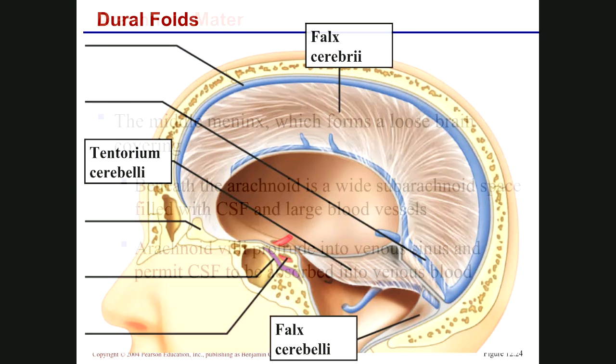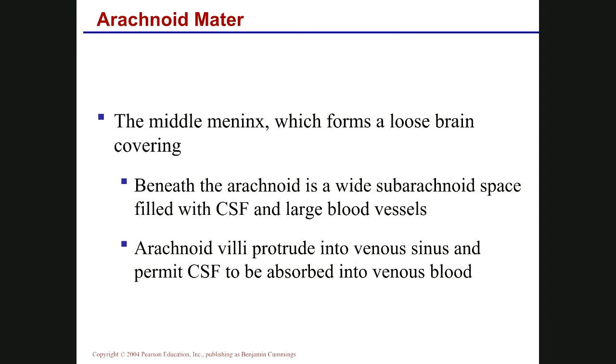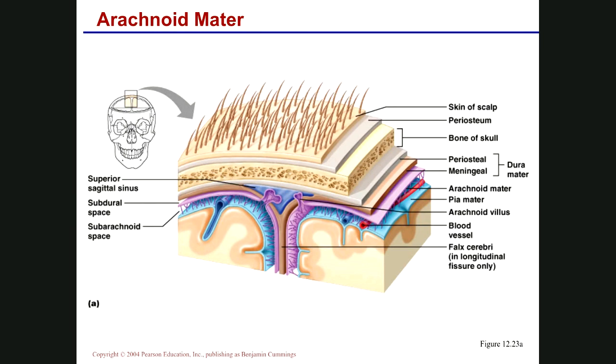That's the dura mater. We also have the arachnoid, and again, very similar to around the spinal cord. Arachnoid is this middle layer. It has these fibers that make it look a little bit like a spider web. No blood vessels. But what it does have here that it doesn't have around the spinal cord is little tiny protrusions. These little protrusions are called arachnoid villi.